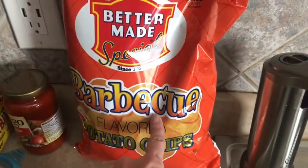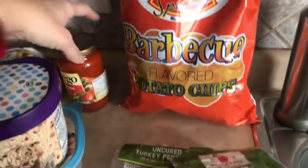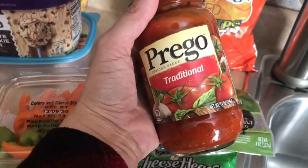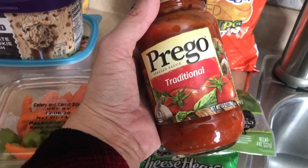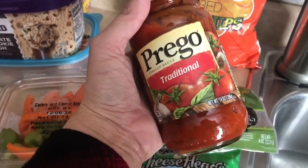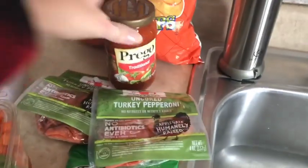My husband needed some chips for his lunch, so that is going to be, I think, 5 points per serving. I grabbed a thing of Prego. I didn't realize it was this tiny, so hopefully this will be enough for my husband and a little bit for me. If not, I'm just going to go ahead and whip up a batch of my homemade marinara sauce that's 0 points. But for now, this will get us through one dinner.